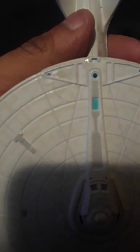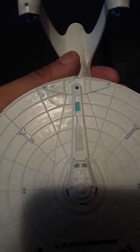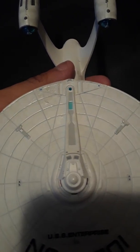The bottom piece, as you can see, has a ton of little indents of windows, but they were not painted in. Sad about that. What else? Oh yeah, there's a giant fingerprint on this. If you could see that. Yep, there it is. There's that massive blob of fingerprint right there that I do not like, but yeah, don't care anymore.